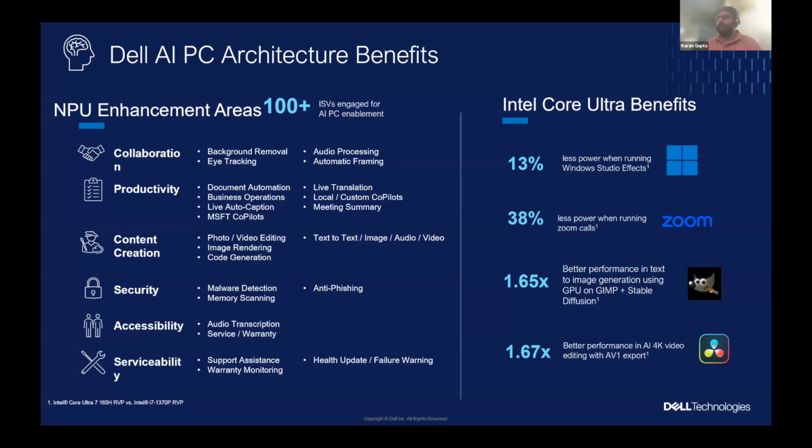Thank you. So one of the things we want to talk about is what is the benefit of this AI PC journey, the AI PC revolution. So as of this calendar year, a lot of our mainstream notebooks and a large portion of our workstation portfolio is shipping as an AI PC. What that means is it has an integrated NPU or neural processing unit which enables local processing of AI workflows really, really fast.